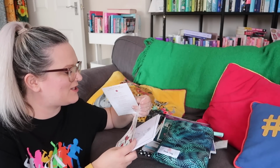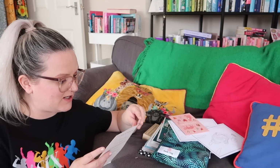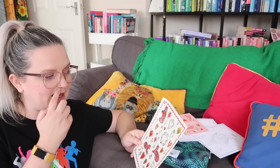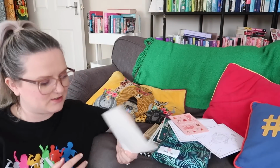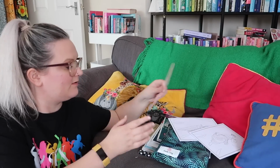More stickers. Oh, they're tattoos. Oh, well, it's my niece's birthday soon, and my sister said to me she wanted me to be in charge of face paint and tattoos, so maybe I'll take these as well. I don't know if you're allowed to put those on children, but hey, we'll see. I'll ask her. That can go in there.